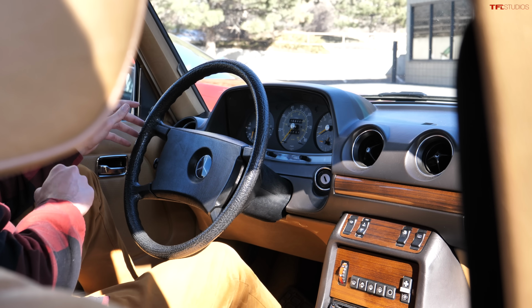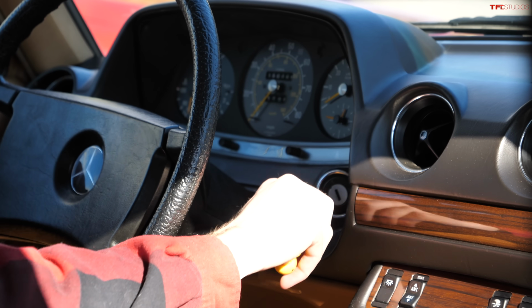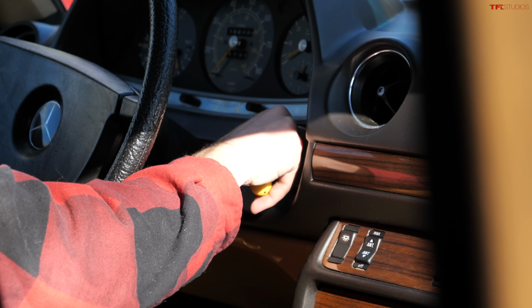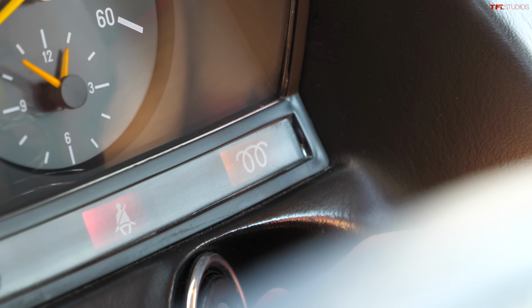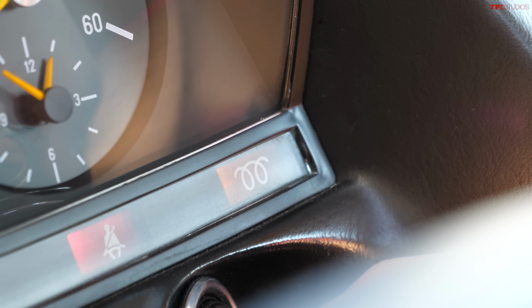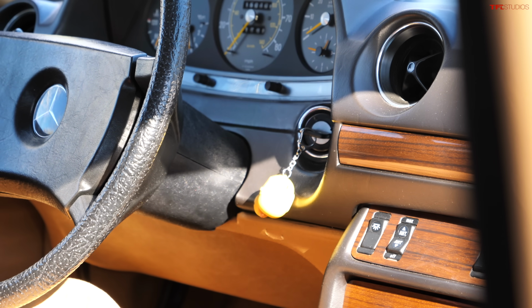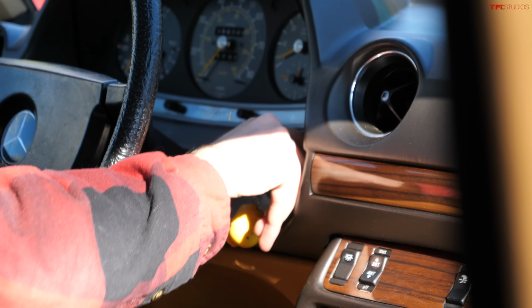The startup procedure in the old Mercedes is a little bit unconventional. Now, first of all, standard blade style key, put it into the ignition, turn it to on, and you hear that horrible buzzer, and you see this little funny orange light. And that light is the indicator for the glow plugs. Now, being an old school diesel, you actually have to wait for the glow plugs to warm up before you can start the engine, but they're nice and warm right now, so crank it over.